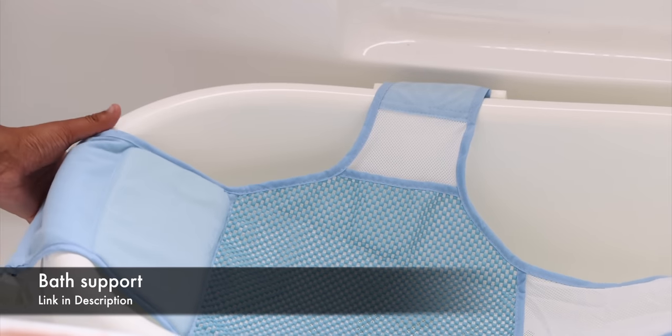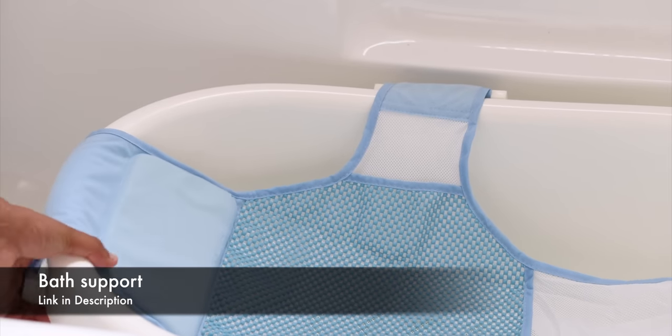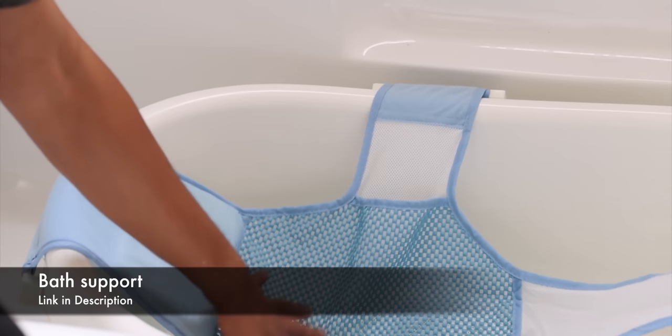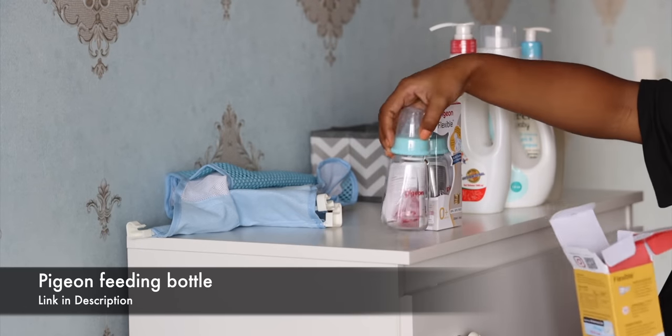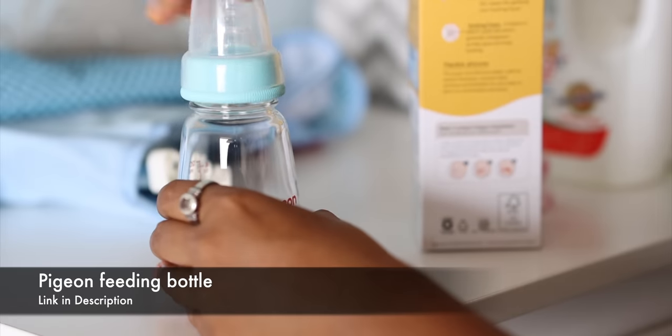I also got this support mat for the bathtub. With this, it becomes really easy to bathe your newborn. These are glass feeding bottles with 120 ml capacity.